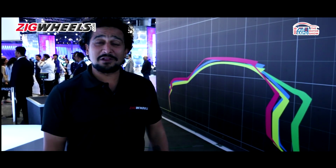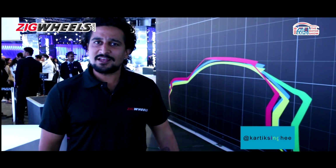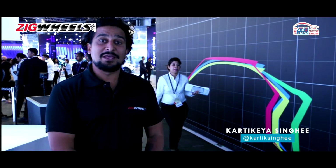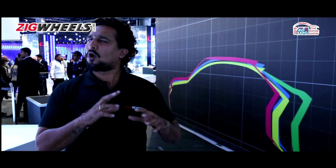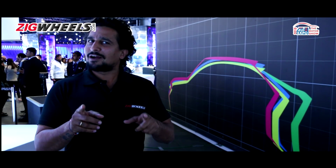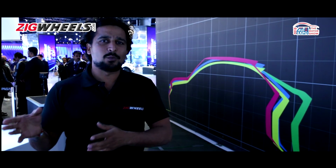Here at Tata Motors stall at the Auto Expo, people have spent hours on the other side of this box staring at the X451 concept. That's the hatchback concept from Tata Motors on the new AMP platform, and reason enough to stare at it, it looks beautiful. And while it looks very concept-y, it is a car that's headed to production and will be here in 2019, if not very latest by March 2020.